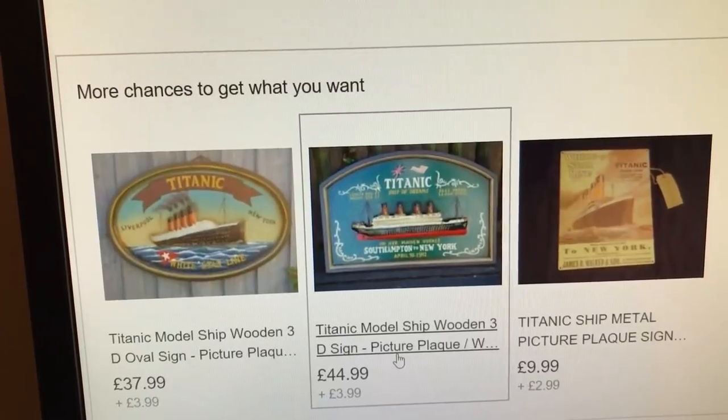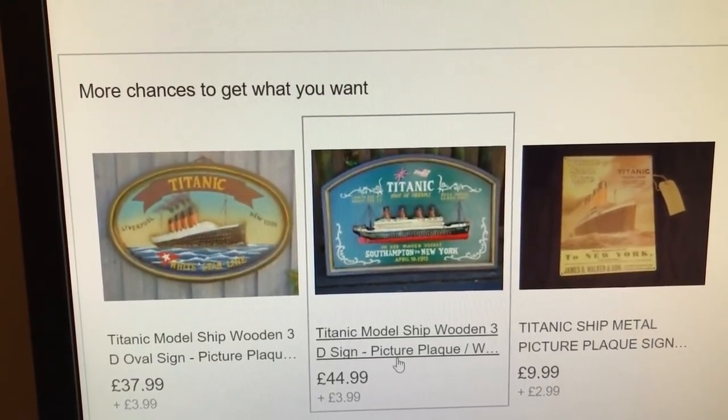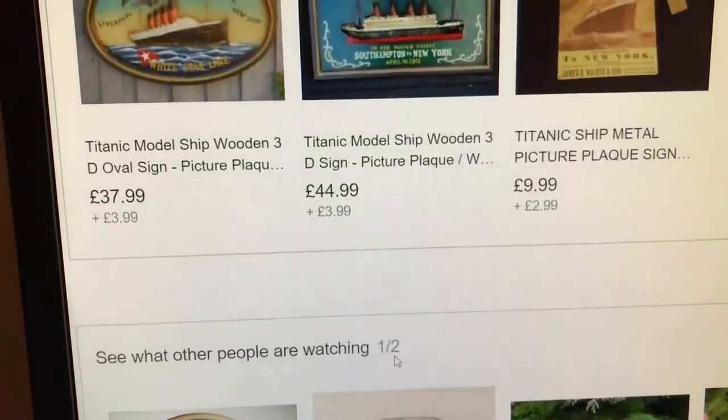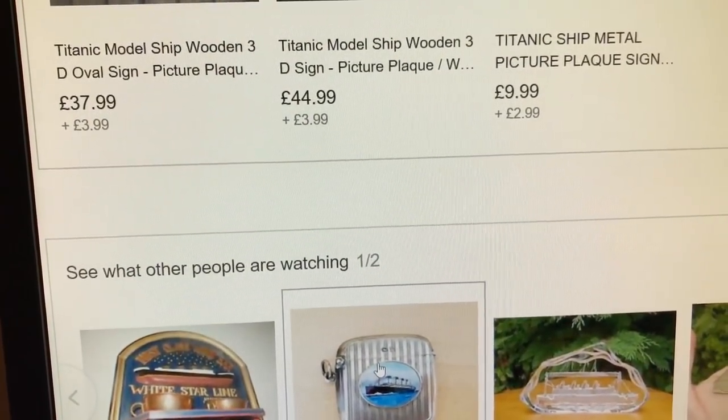But again, I'm not going to mess about. I'm going to go £75 on it, no problem at all. I don't care. They can take it or leave it. I can always drop the price at a later stage. You can't increase.